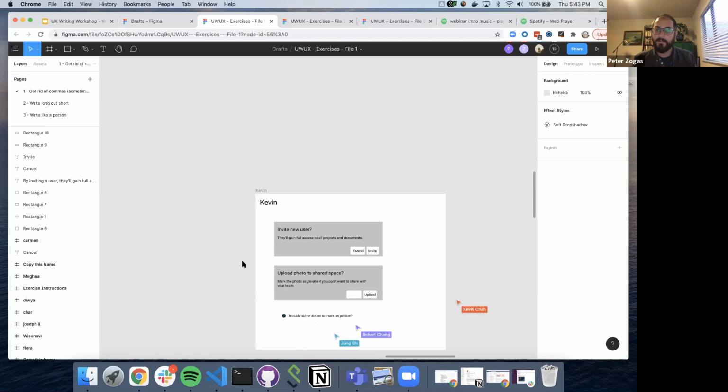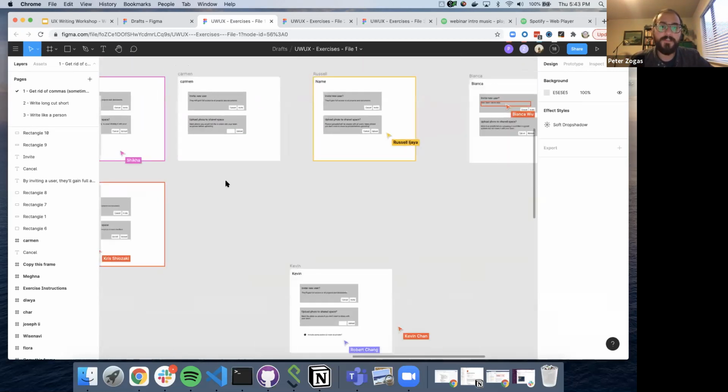So that can seem like a really simple thing, but just playing with it, just like you would move things around in design, can often solve it. Anybody else have a different solution? If not, we can move on to the next one, which is a bit more complicated.